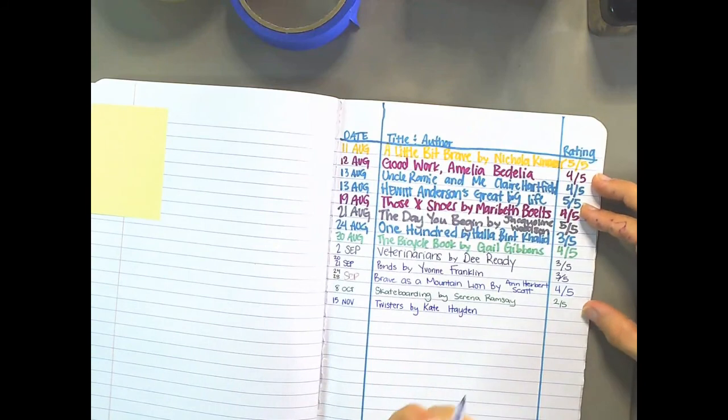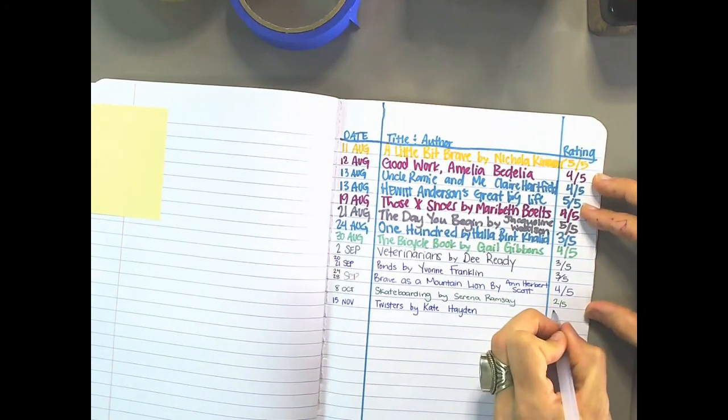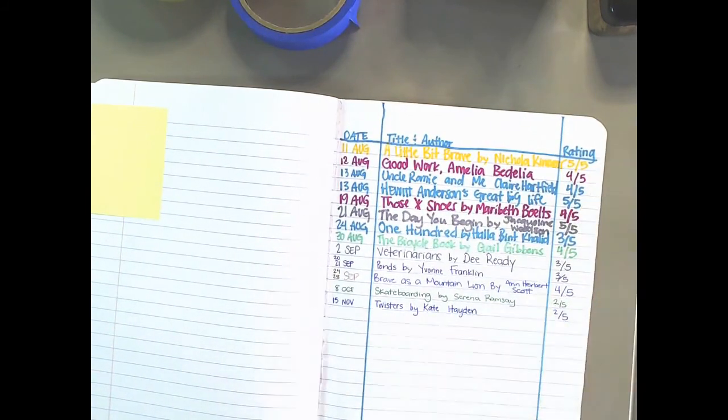I think we'll give it another 2 out of 5. It wasn't amazing, but it was fine. Okay, there you have it. Another informational read, this book about twisters.